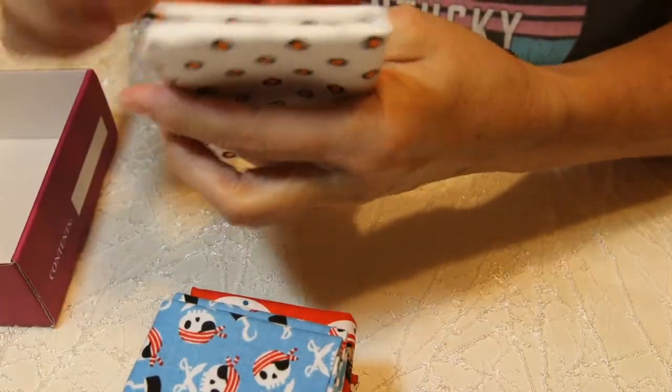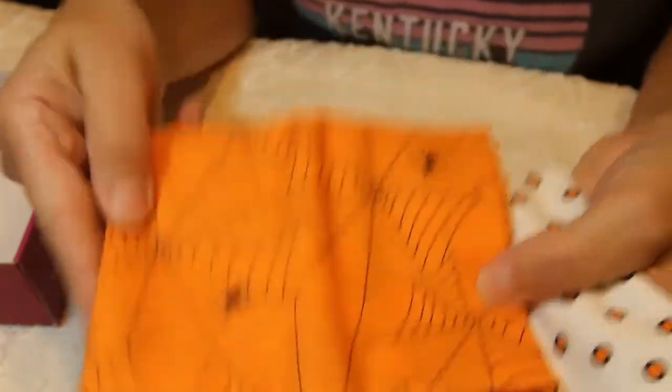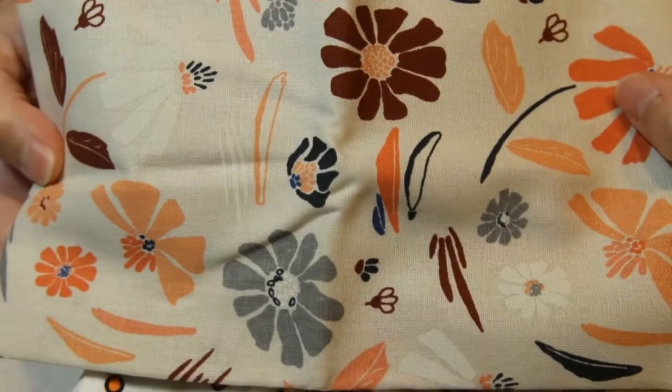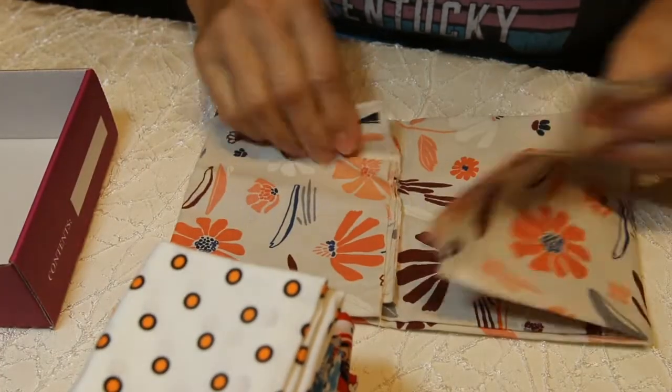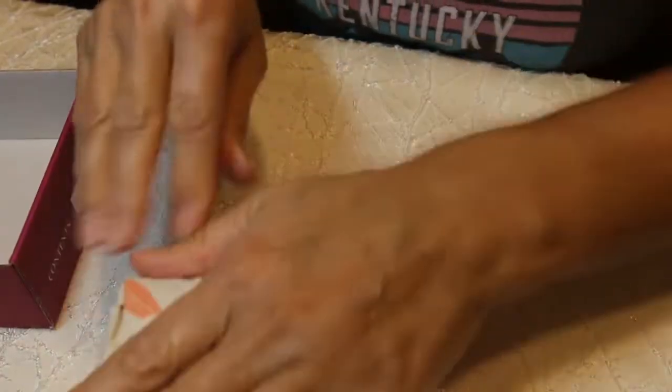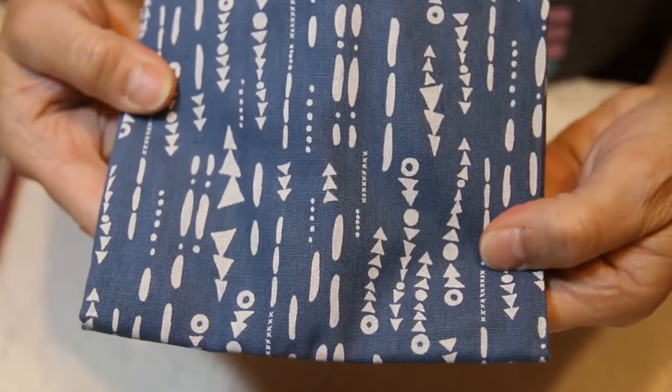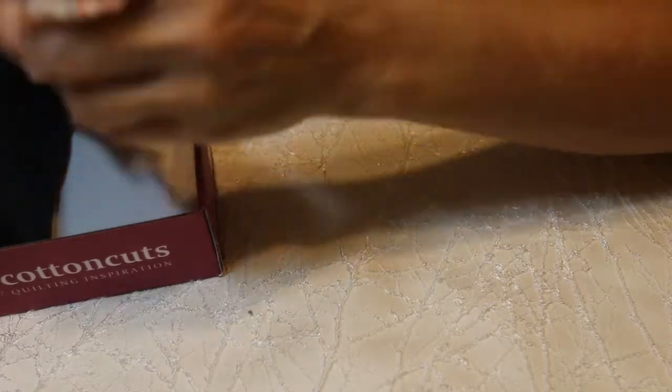Then we have a couple of Halloween. We have a spider web and a spider. That is so cute. And then this one. Then we have another fall one. Love that. This one feels a little different texture wise. And then we have these 3 blue ones. There's this one. This one. And this one. So that is all 12 of my fat quarters, which I love. I love getting just different kinds of fabric to work with.